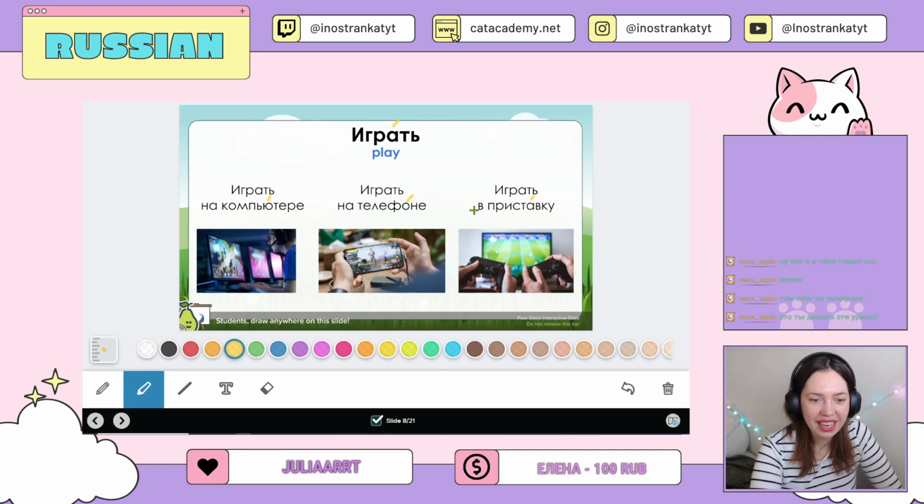So last lesson I actually taught you играть на приставке. That's also a correct way to say it. I mean, в приставку will be a more common way, but на приставке is also pretty popular.